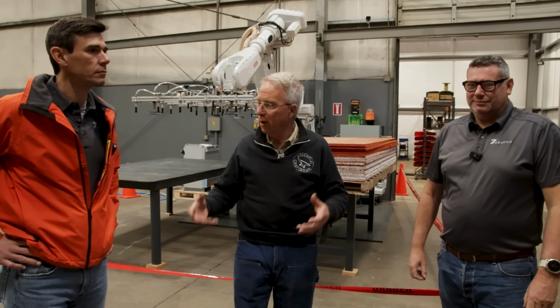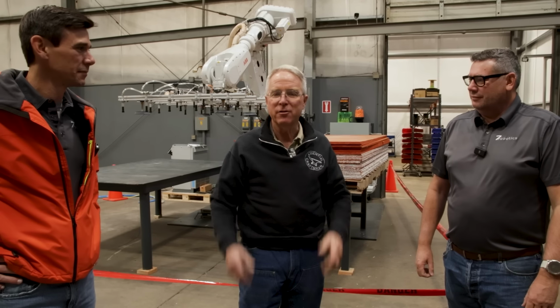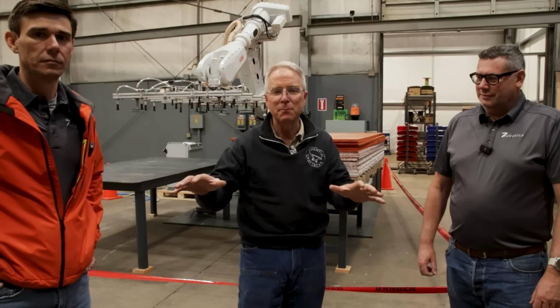So what we're going to do is walk through this shop. It's more of a laboratory. It's more of a research and development and machine shop. But you're going to get a look at some machines that are changing the way that the materials that come from the trees are handled in manufacturing.